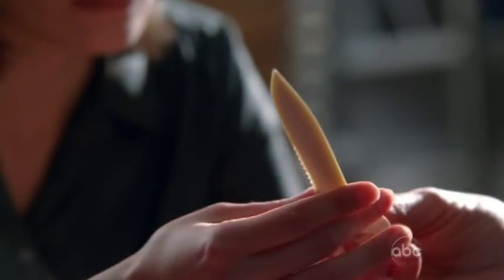Wait, two victims? How many people has he killed? Five, that we know of. So we're looking at a serial? Well, yes and no. We believe we're dealing with a professional. Someone with extensive military training. A contract killer. I used tomographic reconstruction of Koonin's wounds to generate a 3D model of the blade used.